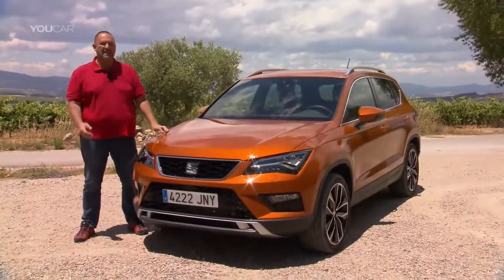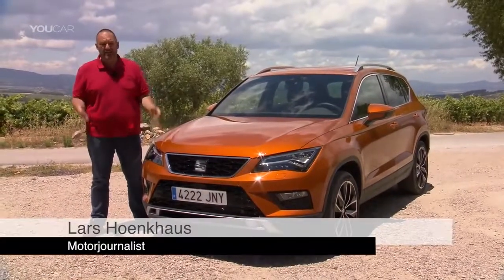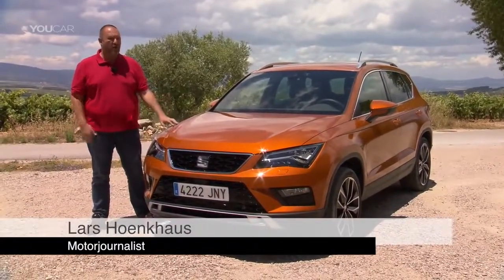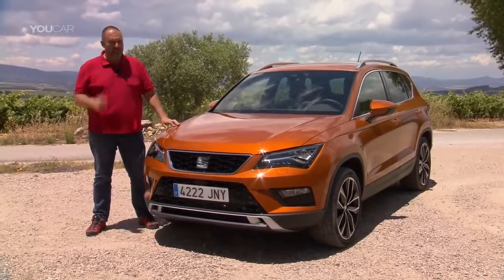Ateca is the name of Seat's first SUV in the market. This car should compete with cars like the Nissan Qashqai, the Ford Kuga, or maybe the Volkswagen Tiguan. If this is a real competitor, let's find out.